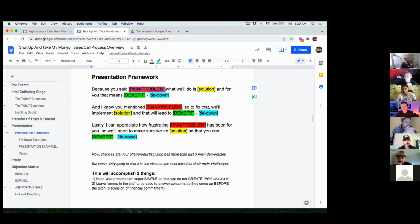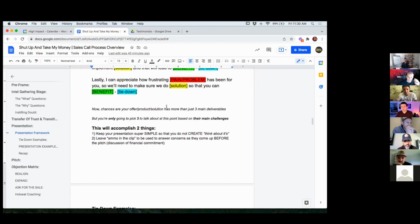Now, pay attention. The reason that pain, problem, and benefit are all caps and solution is very tiny is because that's actually how we want to think about our focus on each of the components. We want to make the pain problem feel big, the solution dead simple, and the benefits massive, and then tie that down. Okay. There's going to be examples.